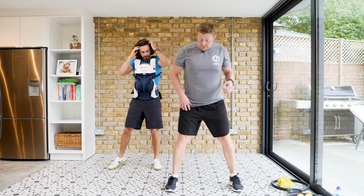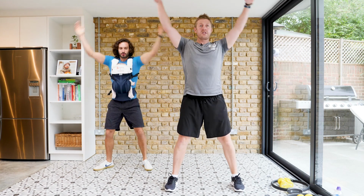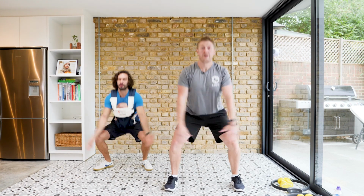Good. We're going to reset our feet and we're going to do both of those moves again. So we're just going to flow underneath again, Joe, and then up to the top, nice and relaxed.